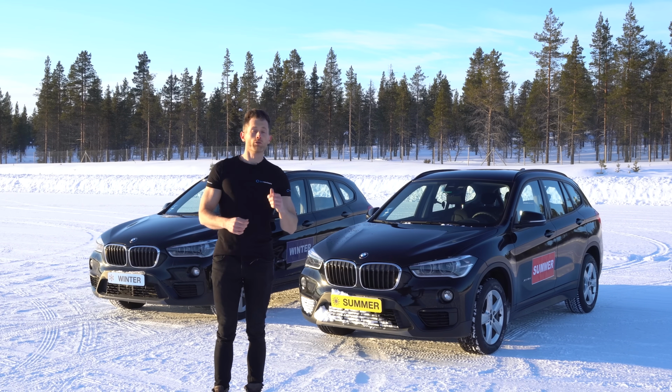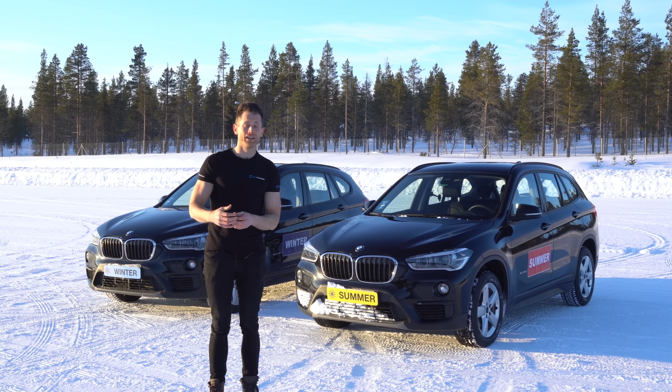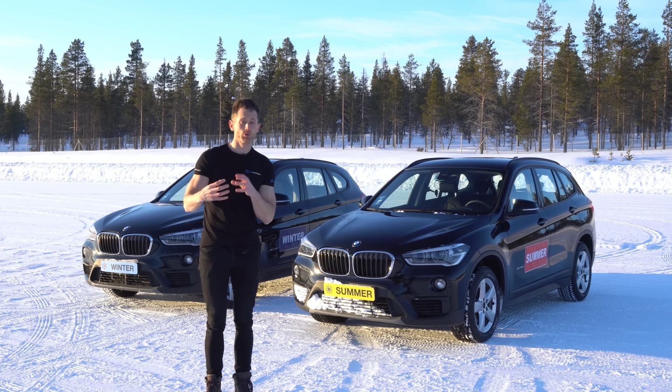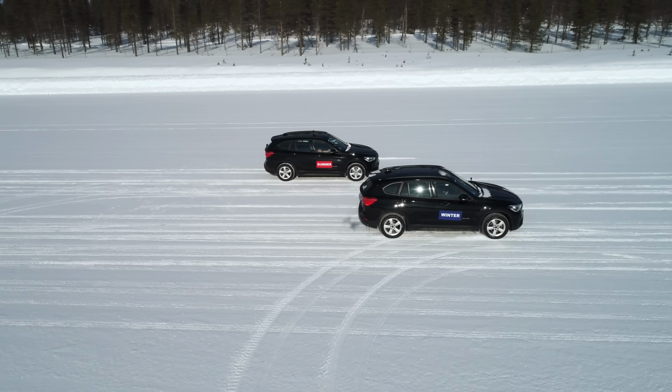So to conclude, was the four-wheel drive on summer tyres in any way a match for the two-wheel drive on winter tyres? Unless you count crashing as a good thing, absolutely not. The one area I thought the four-wheel drive on summers might have a small chance of beating the two-wheel drive on winters was the traction test. And as we saw, the two-wheel drive beat it. When it comes to braking, it destroyed it.